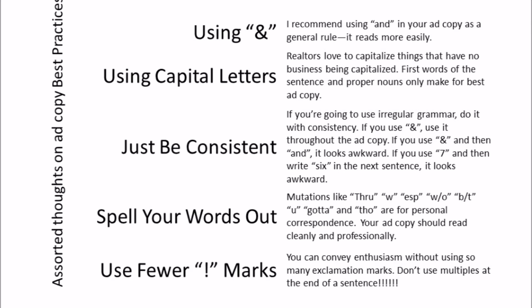Capital letters, I am amazed at how realtors, and maybe it's because realtor is supposed to be capitalized no matter where it happens, but I'm amazed at how many capital letters realtors put into the middle of sentences for no reason. They use beautiful with a capital B as if that's going to make it more beautiful. I don't know. Be sophisticated. Use proper grammar. Use your capitalizations correctly. But whatever you do, just be consistent. If you're going to capitalize a bunch of freaky words, capitalize all of the freaky words, not just one here and one there. It makes people think, what do they not even understand about capitalization?